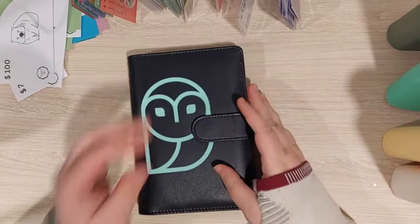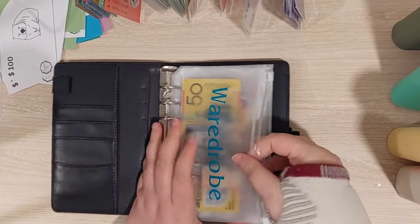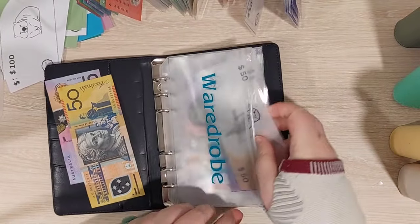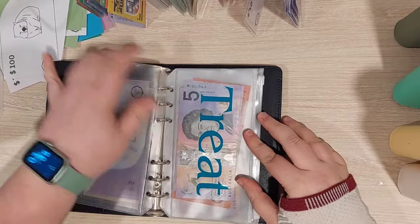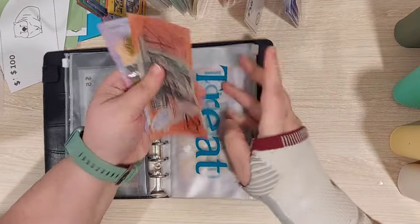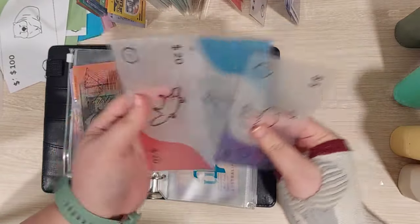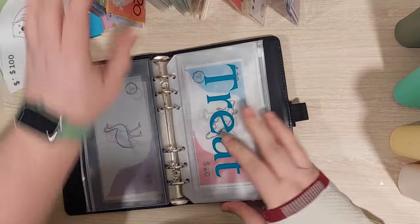All right, now let's go to self. Okay, wardrobe, let's take a look. So we have 55. So 55 goes in there. Treat has 20, 25, 30, 35. So 35. That's got 35, which is great.